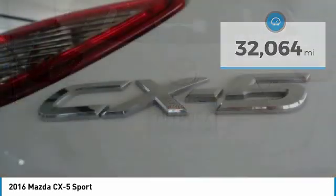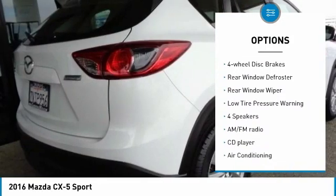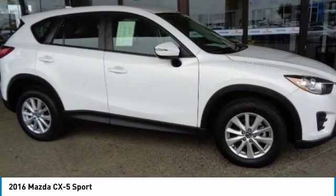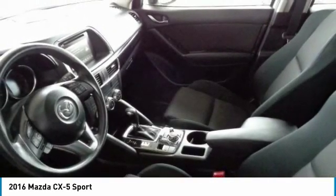Here are some of this vehicle's great options: electronic stability control, alloy wheels, brake assist, traction control, remote keyless entry, speed control, four-wheel disc brakes, rear window defroster, rear window wiper, low tire pressure warning. Come take a test drive today.